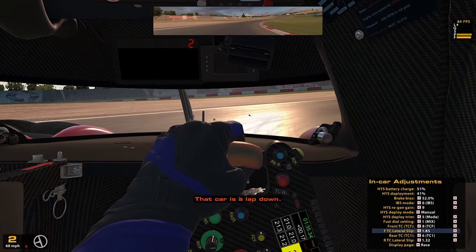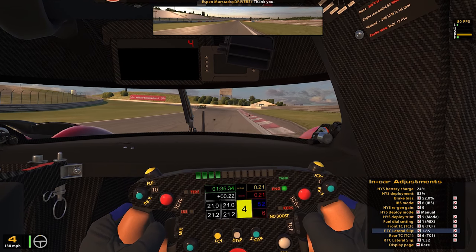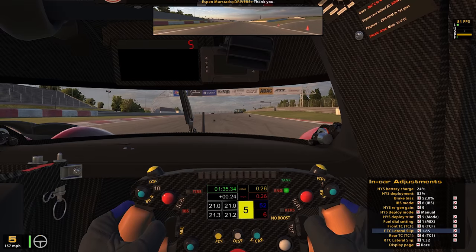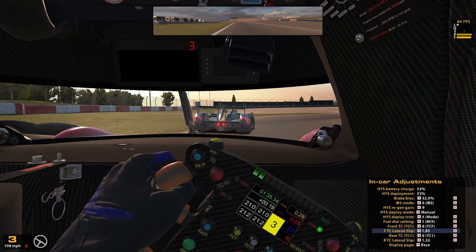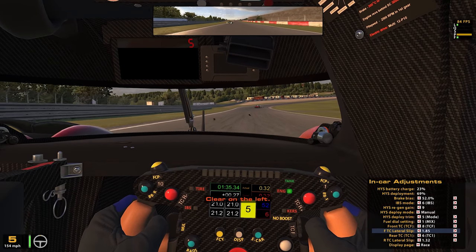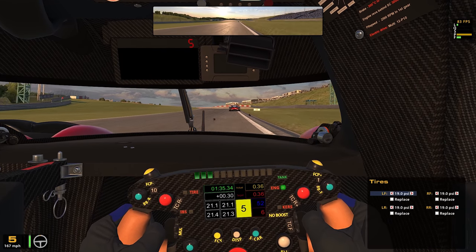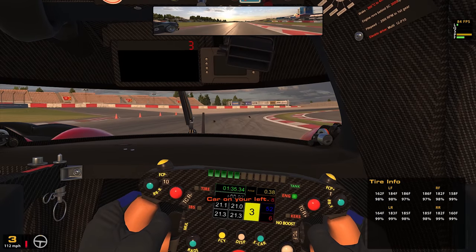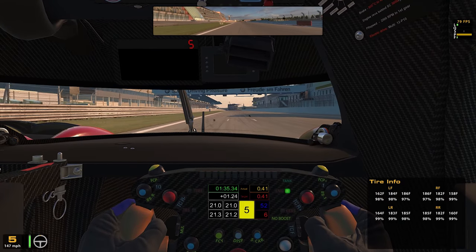That car's a lap down. Car on your left. Clear on the left. That car's a lap down. Oh, Jesus. Car on your left. Clear. GTs really don't track out through there at all.